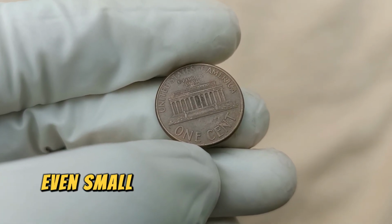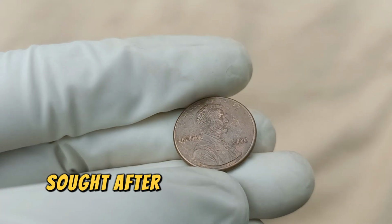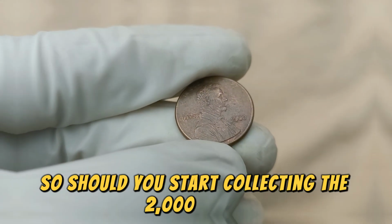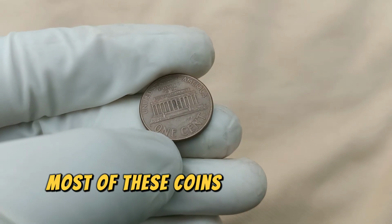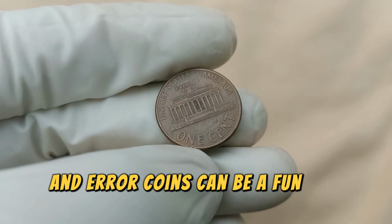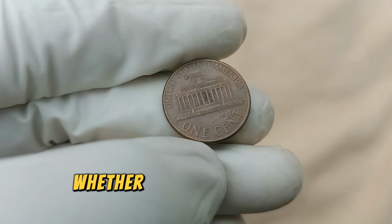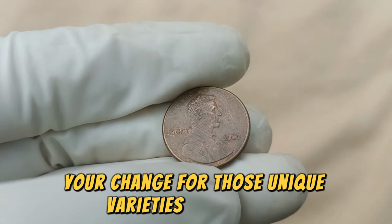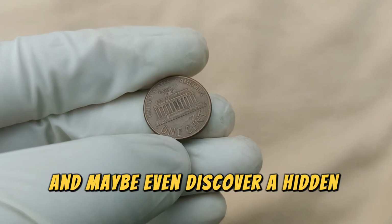Sometimes, even small differences in the way a coin was minted can turn an ordinary penny into a highly sought-after item in the world of coin collecting. So, should you start collecting the 2000 penny? Absolutely! Even though most of these coins aren't worth more than a cent, the search for rare varieties and error coins can be a fun and rewarding experience for anyone interested in coin collecting. Whether you're a seasoned collector or just starting out, checking your change for those unique varieties and errors is a great way to learn about coins and maybe even discover a hidden gem.